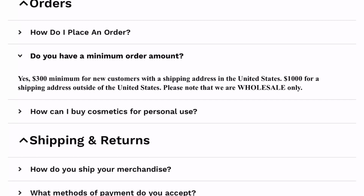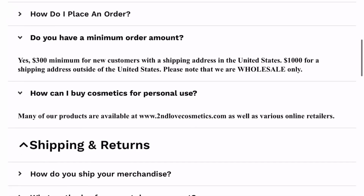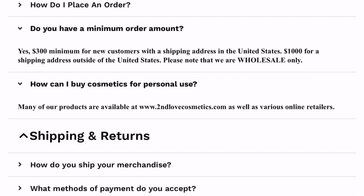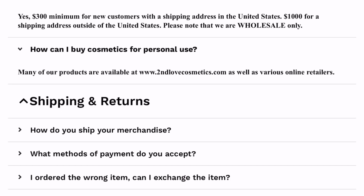And just to go through a couple of their frequently asked questions, they do have a minimum. It's $300 for US and then $1,000 for international. But again, here's another vendor for anyone that's international. They are wholesale only, but they do have a website where you can buy personal items, basically buying retail and not wholesale.